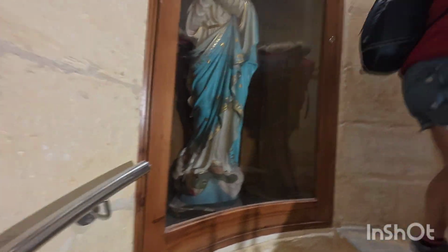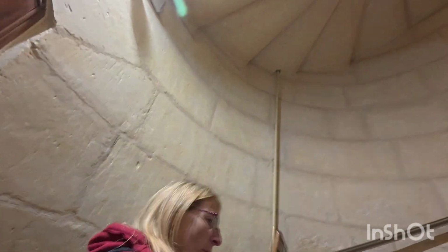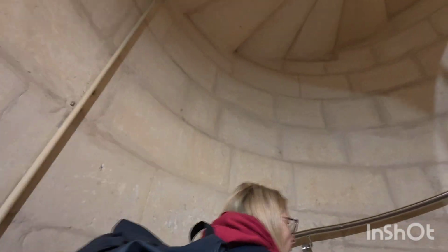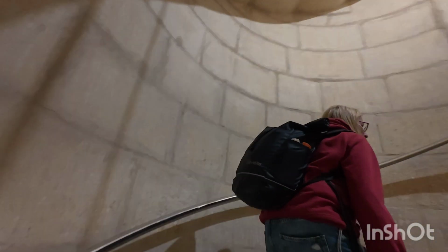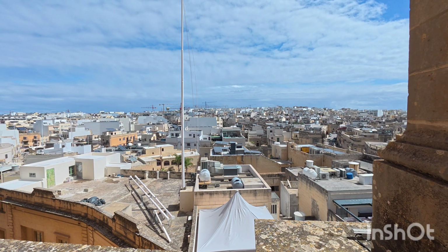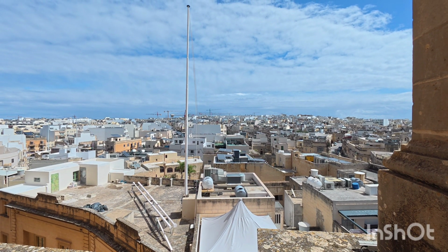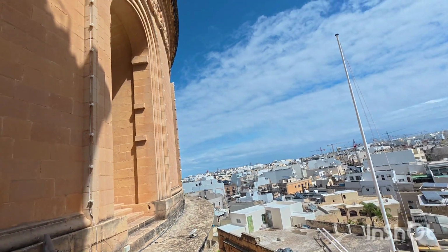We're inside the rotunda now, and we have to go upstairs and look at the upstairs first. There's a fair few paces for us to get up there, so I'll stop recording. Well, anyway, we're up on part of the roof. I think there's a bit more still to go, but it gives me a chance to breathe.